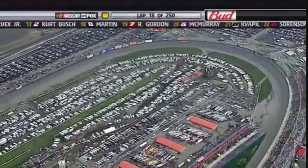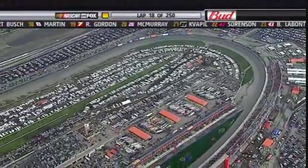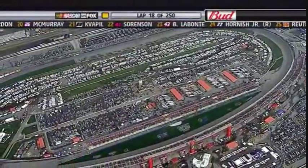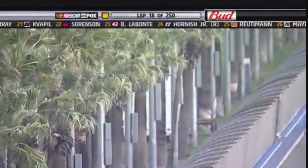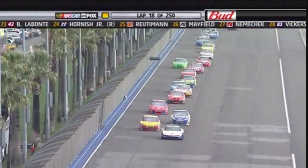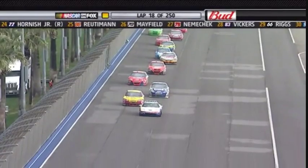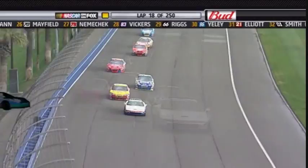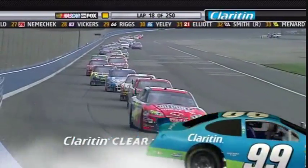And you saw from those flags, it's a stiff wind from west to east here as we get ready for the restart after the first caution of the day for Denny Hamlin's Toyota, cutting down a tire and hitting the wall. So the light is out on top of the safety car. It looks like we're getting ready for our Claritin Clear to Drive restart. Live Claritin Clear indoors and out.